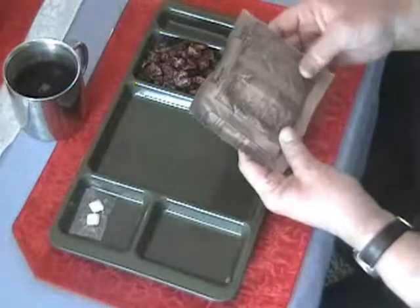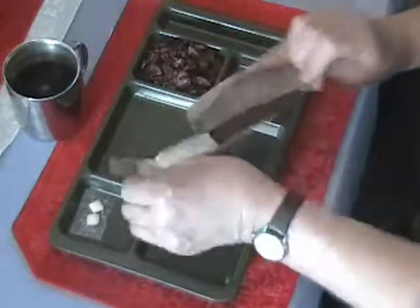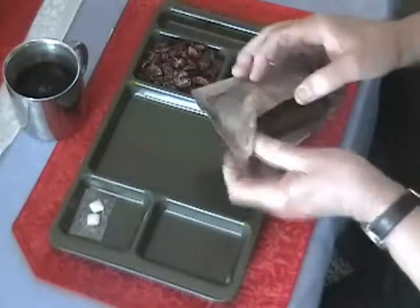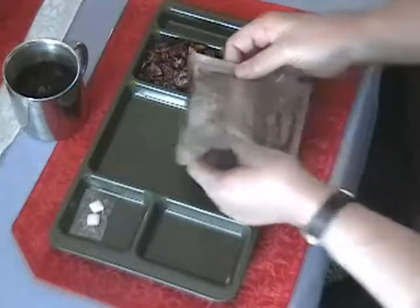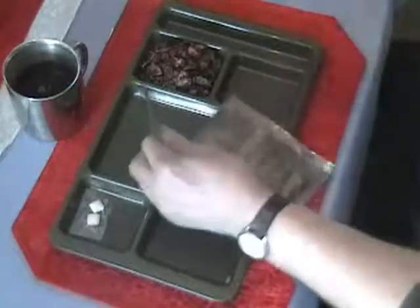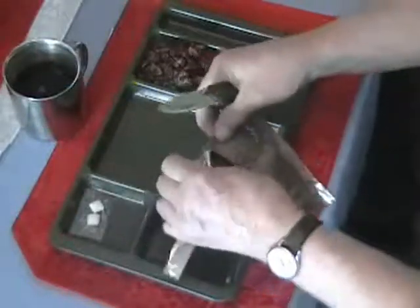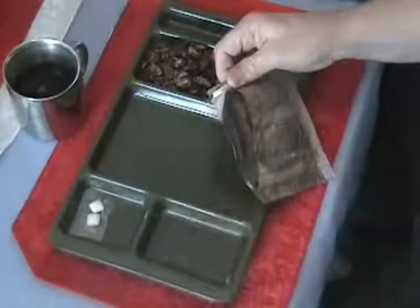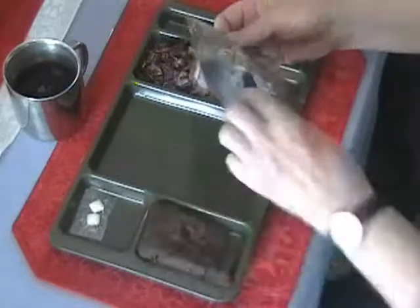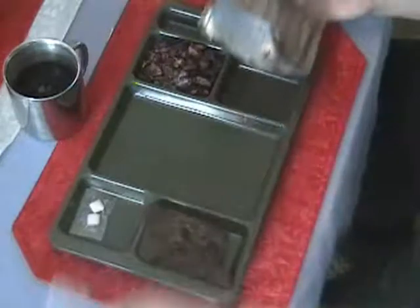And here we have brownie with chocolate chips. That should be nice, hopefully. Oh, it's in one piece. I didn't think it would be. Shelf stable. There's an oxygen absorber in there. Tag end here. Yeah, it's pretty much in one piece. Oxygen absorber.